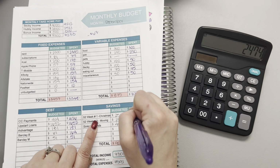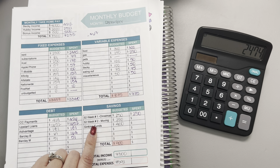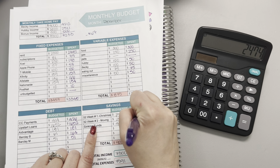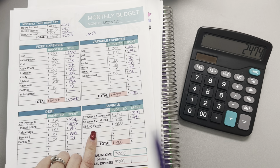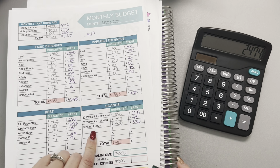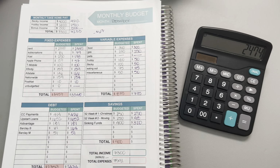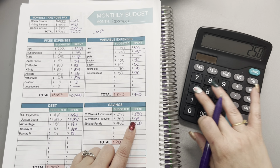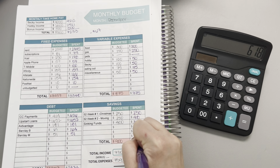Last but certainly not least is our savings section. So I did end up putting $250 towards our Christmas fund. My husband, we couldn't get past week 48, which was the very first week in December. So instead of getting $250, it got $48. And then we did have to cancel one of the sinking funds for one of the weeks due to his income. So we ended up putting $320 towards our sinking funds this month instead of the $400. And that's going to happen sometimes. I've learned to just roll with the punches. So we've got $250 plus the $48 plus the $320. And that gets us to a total of $618.